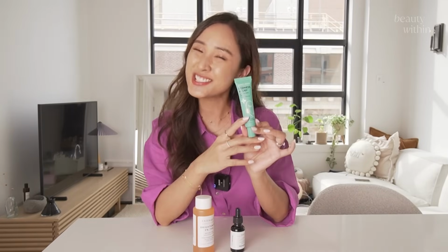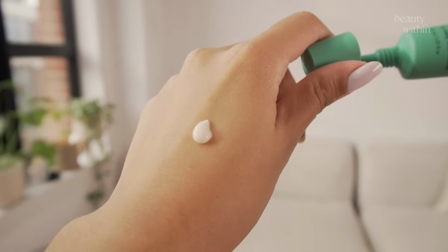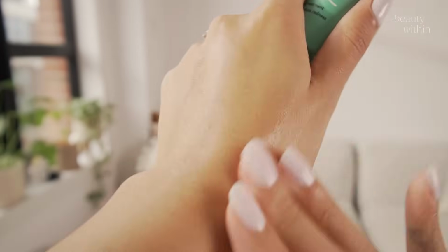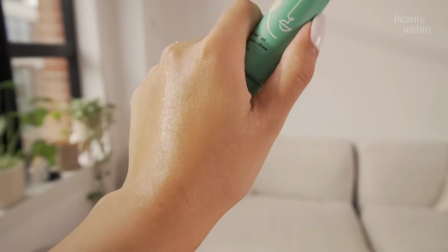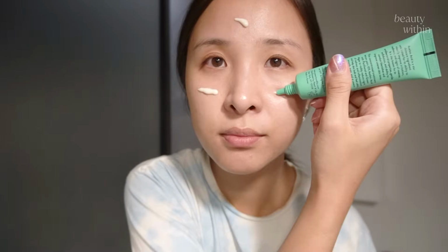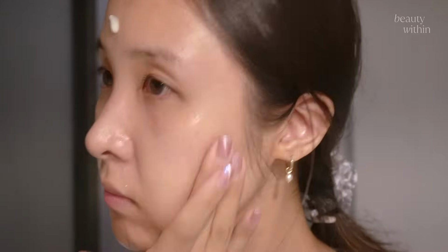Then we have the Peach Slices Redness Relief Azelaic Acid Serum. This has 10% azelaic acid, and if you guys don't know, Peach Slices is the little sister brand of Peach and Lily. This one, if you want a serum alternative, and if redness is something that you're more looking towards helping, then this will probably be a better pick because the azelaic acid is really able to help with things like rosacea and redness, inflammation, and just calming that skin down. It's also silicone-free, fragrance-free. Everything about the Peach Slices and Peach and Lily brands is all for sensitive skin. So I personally love this one. It is so smooth, it's so glowy.